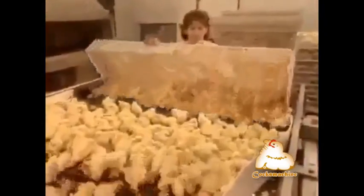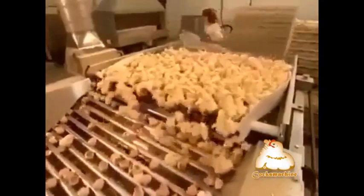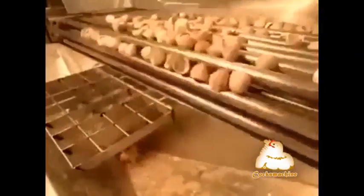Now workers roll the chicks to what's called the separator, a machine that separates the birds from the shell halves. The shells are larger than the chicks, so they stay on top, while the chicks fall down to a conveyor belt below. The shells, which are high in calcium, go to a rendering plant.